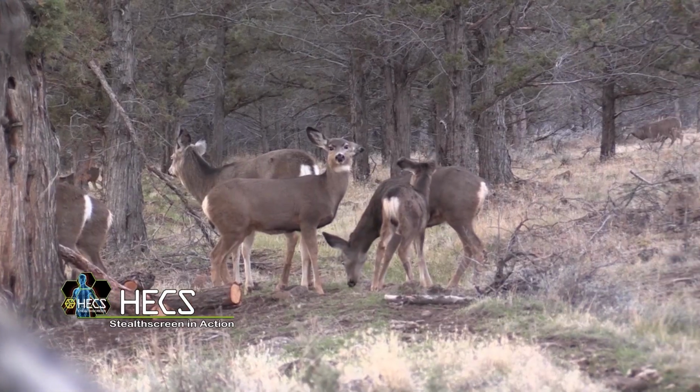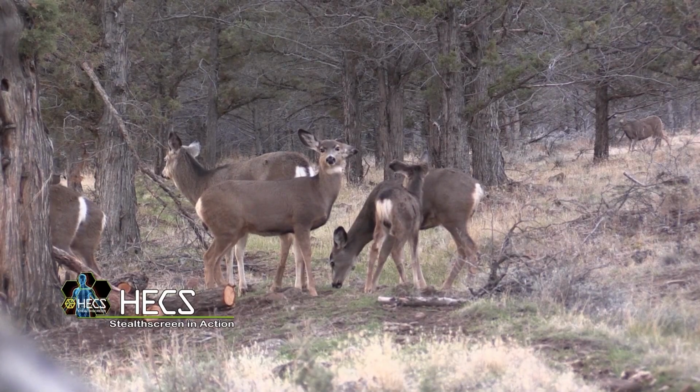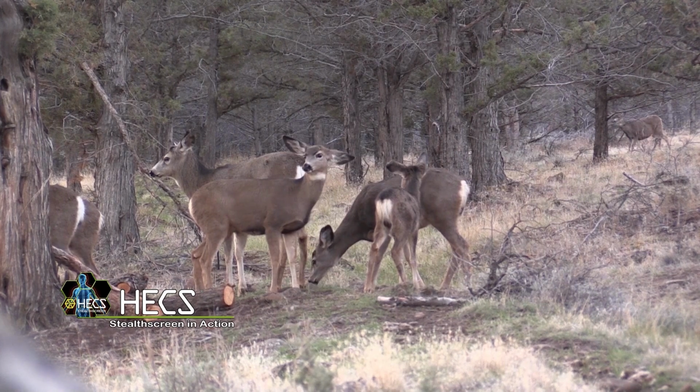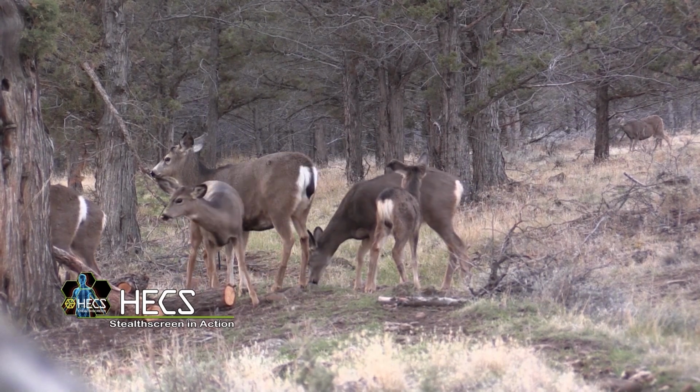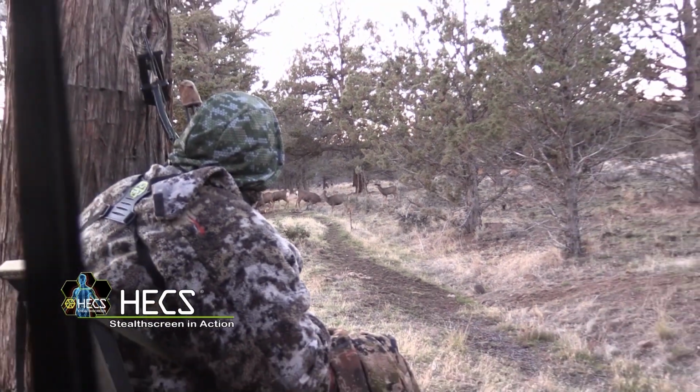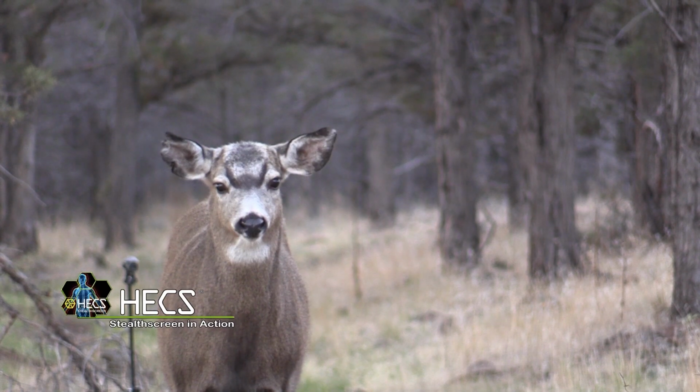When a deer does spot me, I simply hold still for a few seconds, and in very little time, the deer lets it go. I have deer all over me at this point. They're streaming through the timber on both sides, and none of them have any idea that I was there until this small buck noticed my movement.